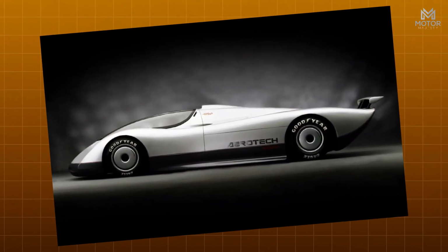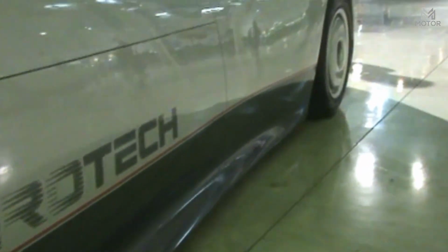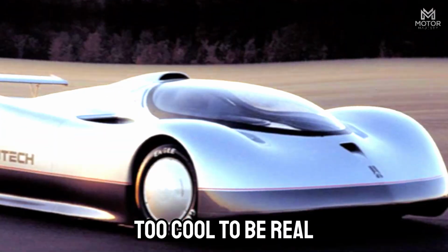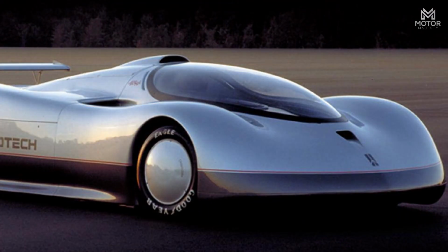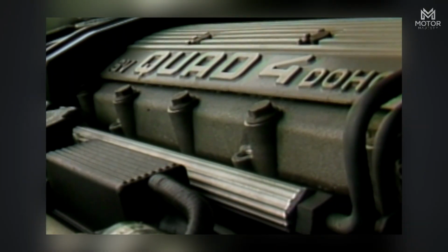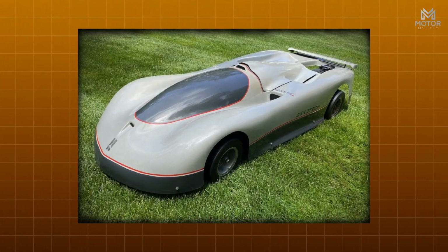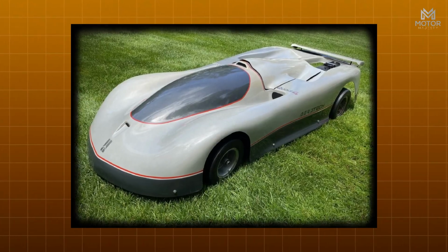With a sleek, missile-shaped body and a fighter jet canopy, the Aerotech looked like something out of a Bond movie. Too cool to be real. Talking about the engine, it was a turbocharged Quad 4 engine mounted on an Indy car chassis. Not your everyday four-cylinder. This car shattered speed records, hitting 257 miles per hour on a closed course, a feat that would put it in Bugatti territory today.